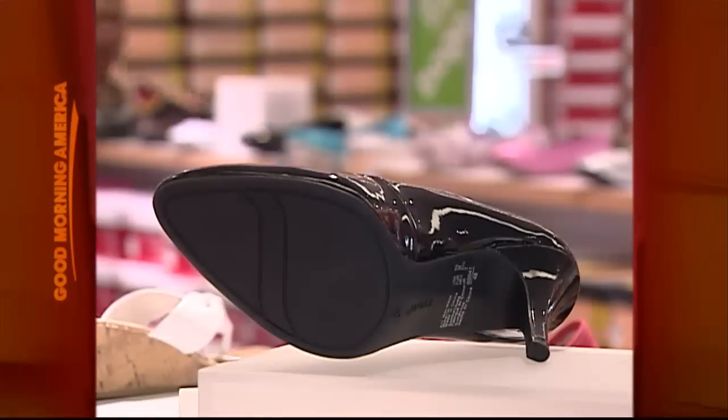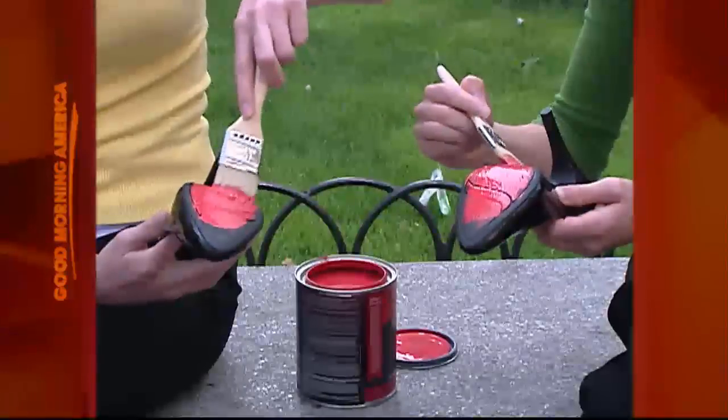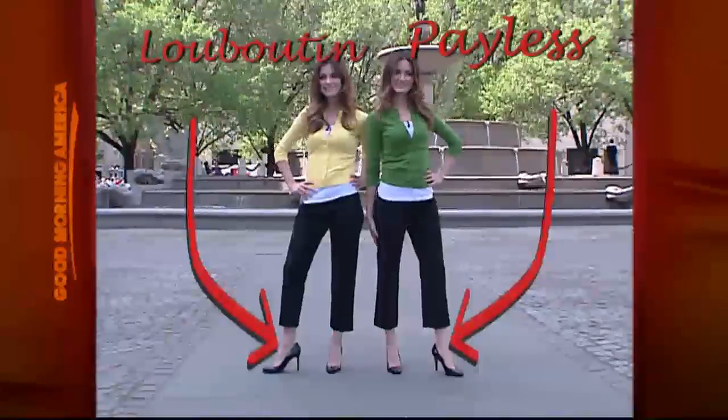One problem. The signature of the Christian Louboutin shoe? The red sole. The Payless shoe? No red sole. In order to level the playing field, it's time to get painting. A quick twin reminder. Maria, in yellow, is in the Christian Louboutin, and Helena, in green, is in the Payless.